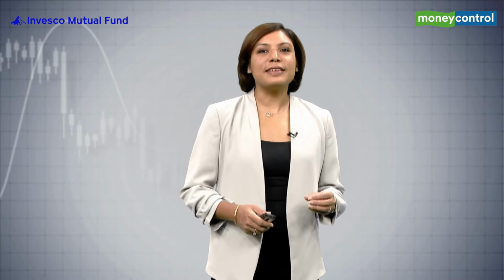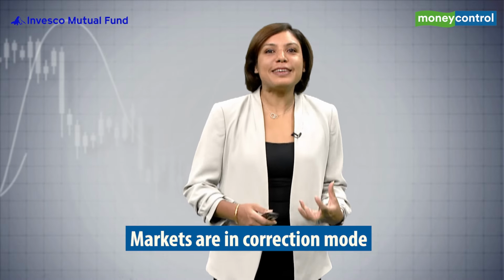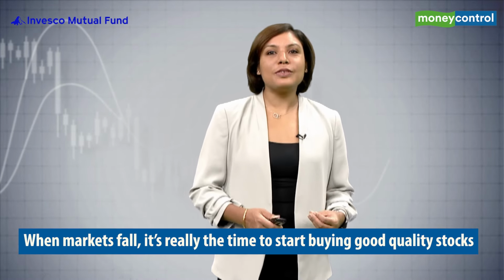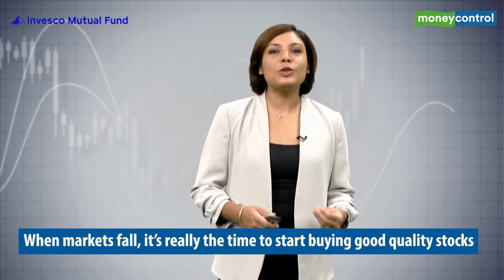The markets are in correction mode, and if you are getting fearful, you need to know that when markets fall, it's really the time to start buying good quality stocks. But if selecting stocks is too much work, you don't understand the nuances, and you don't have time left after your day job, then it's best to turn your attention to quality mutual fund schemes.